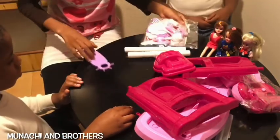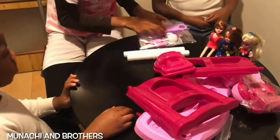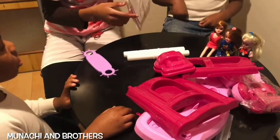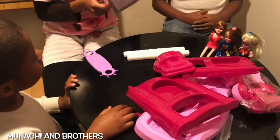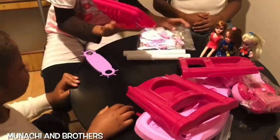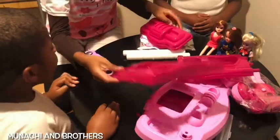Is there other stuff? A manual? A book to check how to set it? Nope. There is none. What about that paper there? These are the ingredients for food. Okay, let's see if we can set it. Wow.